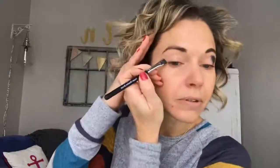Okay, so we've just drug this in, and I'm going to stop right about the middle of my eye. It looks scary, I know, don't be scared. Draw a barrier here and press it in.